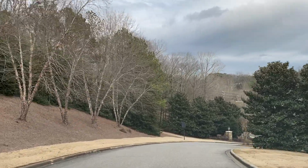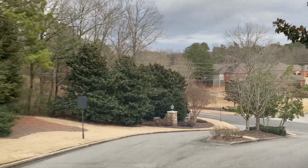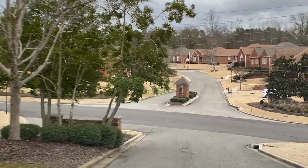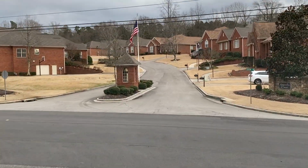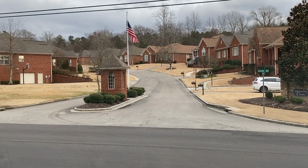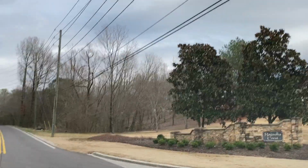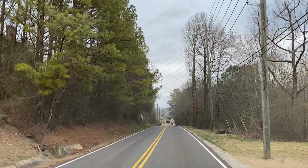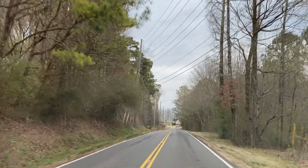But I just want to drive into one of these subdivisions so you guys can get a feel for the area. Turn left onto Odom Road. You can see across the street. Kind of looks about the same. It's called Magnolia Crest. In a quarter mile, turn right onto Main Street.